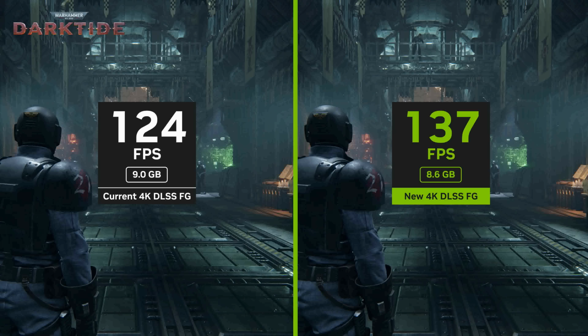Today, we're introducing an enhanced single-frame generation model for RTX 40 and 50 series GPUs, which, like the multi-frame generation technique for Blackwell, uses 2 AI models, one for optical flow and another for frame generation. The result is increased performance and lower VRAM usage, as you can see here.